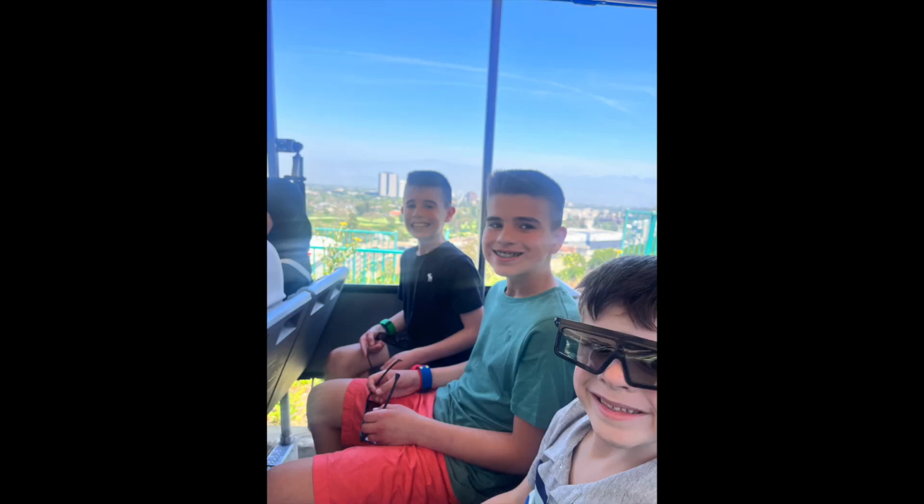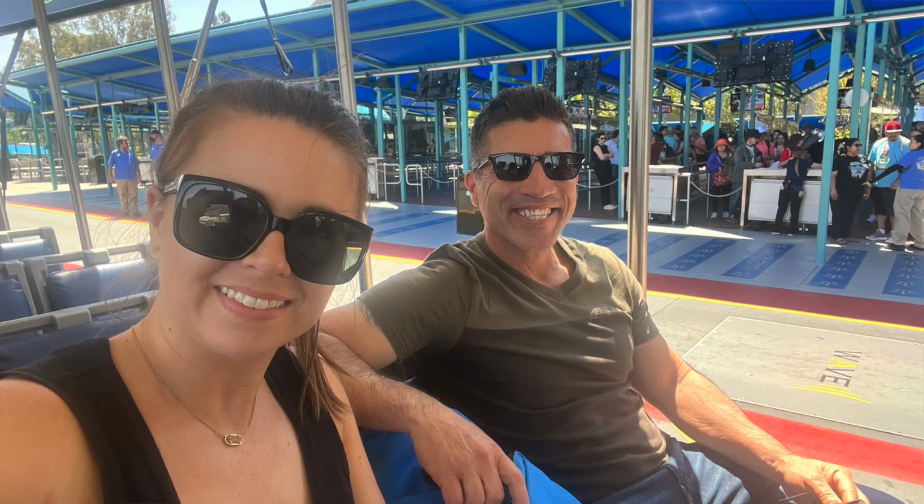So by the time you do all of this, you might be ready for a little bit of a break. I would recommend the studio tour at this point. It is an hour-long ride and it's in the shade. You get to rest and the line is always very short for it. But if you have smaller kids or kids that might be a little bit sensitive to scary things, you might want to skip this one or take turns, because my 5-year-old was absolutely terrified on certain parts of this.